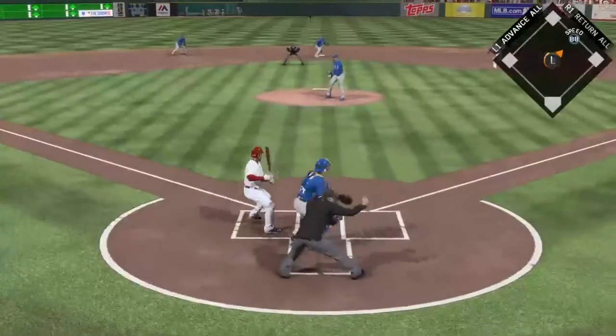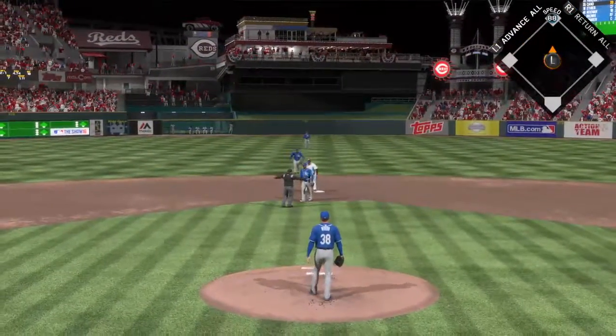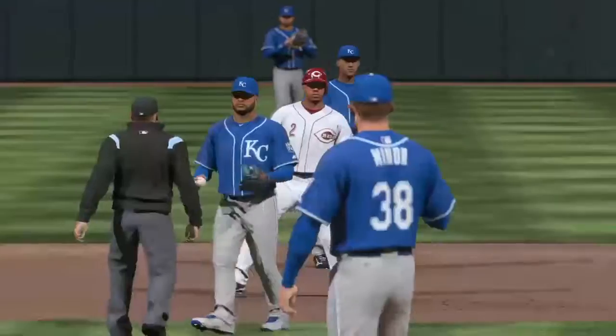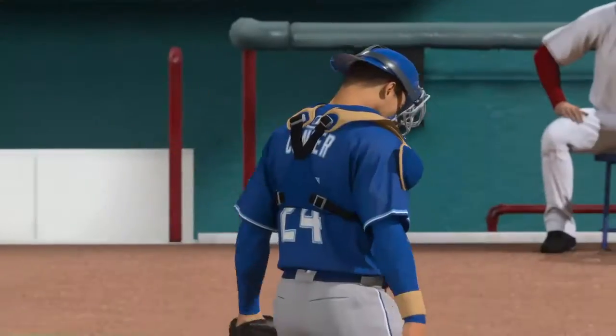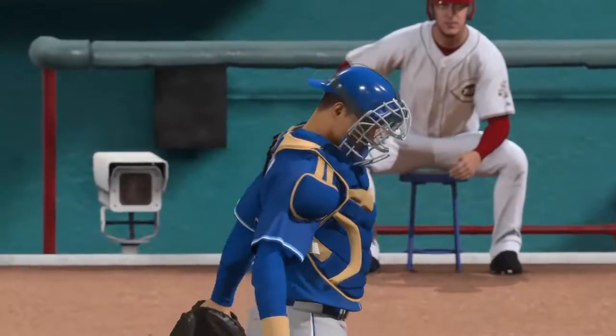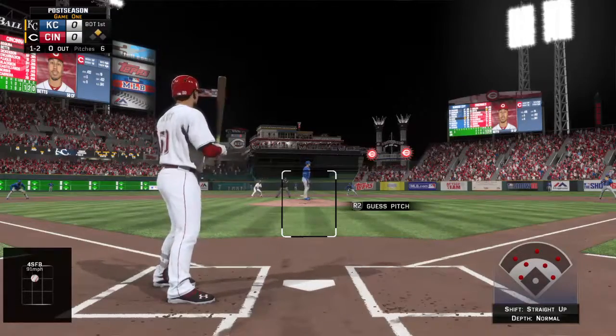Segura runs, pitches a cold strike, the throw, low throw, and he can't handle the short hop. We've seen him use his speed more than once here this postseason, and he's on the run again here as he gets into second with the stolen base.